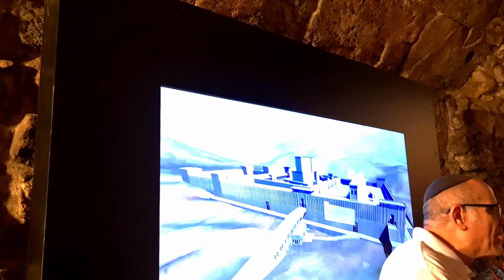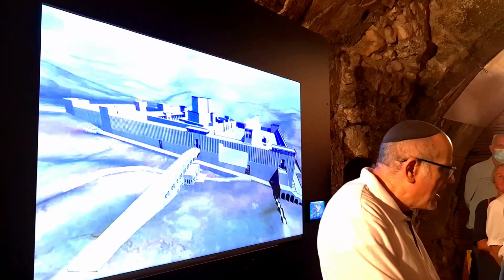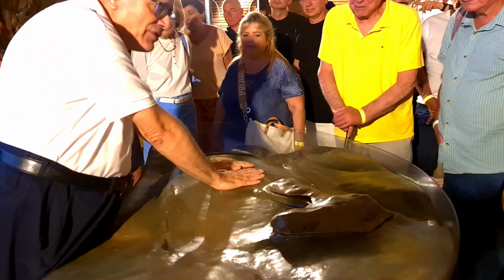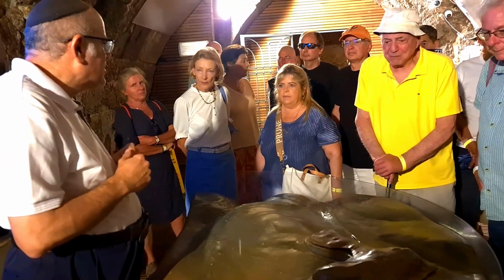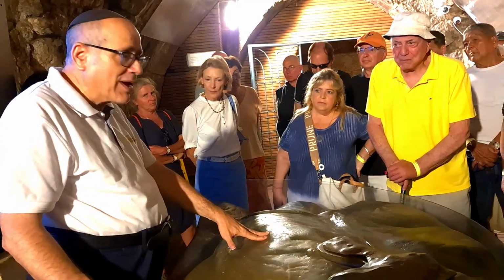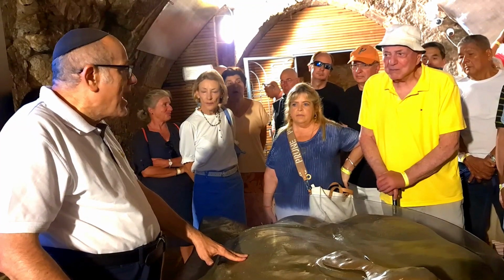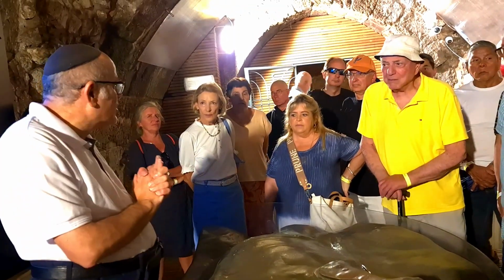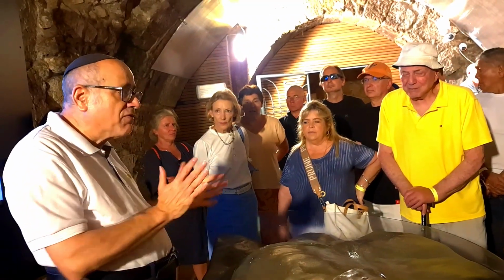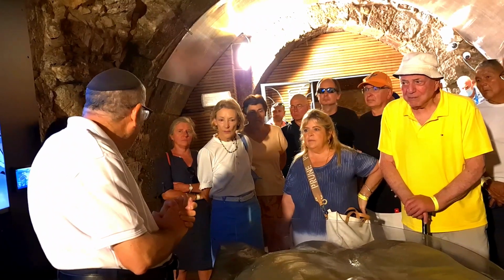The sanctity of this place goes all the way back to the dawn of creation. Har Moriah, Mount Moriah, Even HaShtiyah, the foundation stone. According to our tradition, this is where the dust from which Adam Rishon, Adam, was created, was taken. So Yaakov Avinu, our forefather Jacob, had the dream of the ladder ascending to heaven and the angels going up and down. Before that, the binding of Isaac.